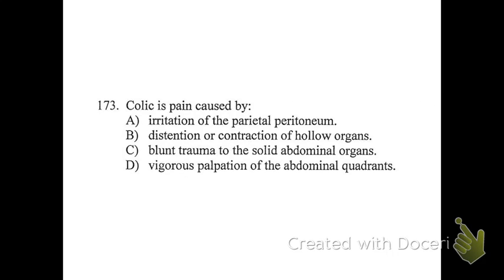Number 173. Colic pain is caused by what? Have y'all ever heard the phrase colic? You maybe have only ever heard it in terms of babies. Some people talk about how if a baby has colic, they're crying all the time. That's pretty much how colic is identified in babies. If they're crying all the time, they're deemed colicky. What it actually refers to is B, distension or contraction of hollow organs.